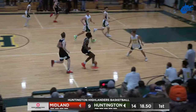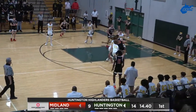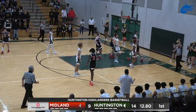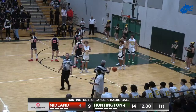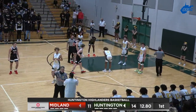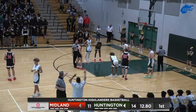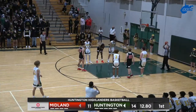Siebert on the run with it. Comes towards the near side. Up to Chandler Schmidt wearing 23. Goes right side. Goes up with a shot. Count the bucket. And he draws the foul. That's going to go against Eli Archer. That's going to be his first, team foul number 2. And that will put Chandler Schmidt at the free throw line to complete the three-point play if he can connect.